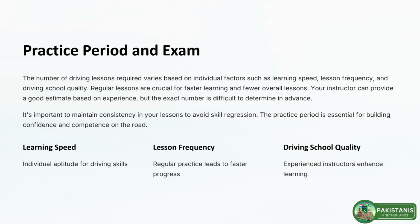2. Lesson frequency and skill acquisition. The length of your practice period can vary depending on a few factors. Your learning speed. Some people pick up driving quickly, while others need more time to master the skills. Both are completely normal. Lesson frequency. The more often you take lessons, the faster you're likely to progress. For example, taking 2 or 3 lessons a week can help you build momentum compared to spacing them out too much. Driving school quality. Experienced instructors can identify your weak points and tailor lessons to improve them, speeding up your readiness for the test.